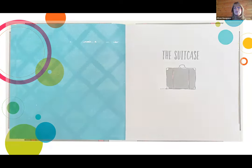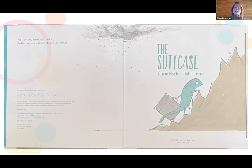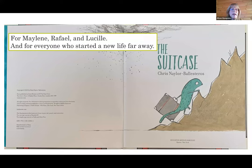So moving on to the first page here, we see again, the story is going to be called The Suitcase. This is the title page here, and we see the animal climbing up. So he's green colored. So can we call him green today? Is that okay? So green's climbing up. Let's look at the dedication here. It says for Maylene, Raphael, and Lucille, and for everyone who started a new life far away. So that could cover some of us as well.